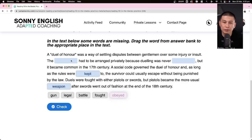We know we need to have a noun here, right? So what are we left with? We have gun and battle. Now, like I said, the key word for me was arranged. Something you need to arrange. Things that you arrange would be like an event, a date, something like that. And for me, how do you arrange a gun? You don't arrange a gun, but you can arrange a battle. It's like a fight, right?